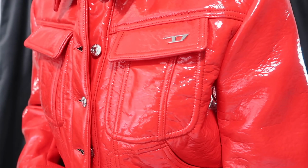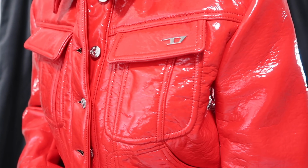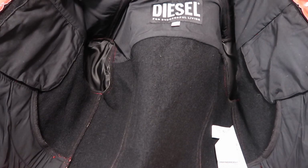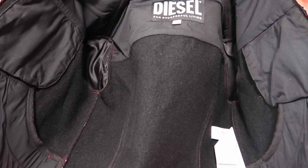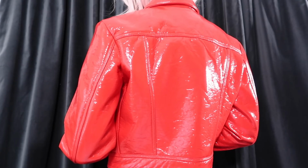Diesel sizing does need some work because this is a large, and a large should not be fitting me like this. Did I mention that the inside is lined with wool in case you're like really in the cold? The pockets are lined with wool too, so in case your hands get cold, you can put your hands in the pockets and be warm. Yeah, I have nothing else to say. Just look at this stunning coat.